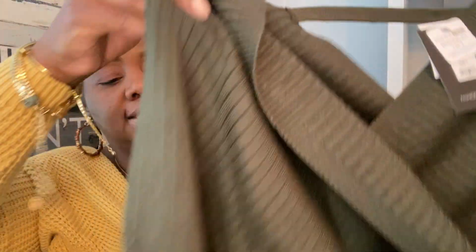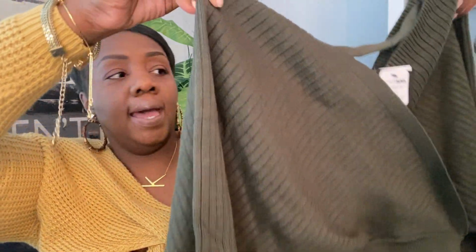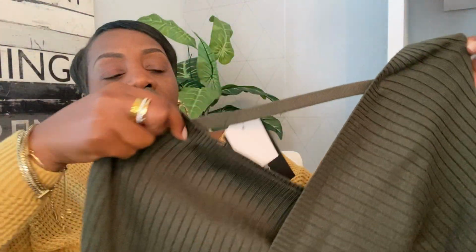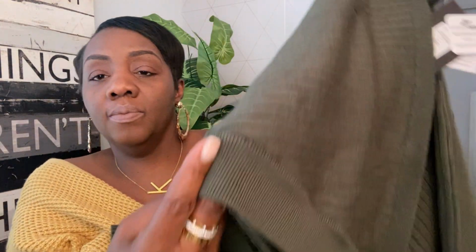It's called the, what is it called? Hold Me Closer sweater legging set. It is in an olive green, and the top is kind of cropped. I know it looks real short, but to be quite honest, it's really not. It has a strap going across the back. It's long sleeve, it's ribbed. It has a fitted waist. And it's quite thick, you guys, which is another thing that impressed me. And here are the pants.